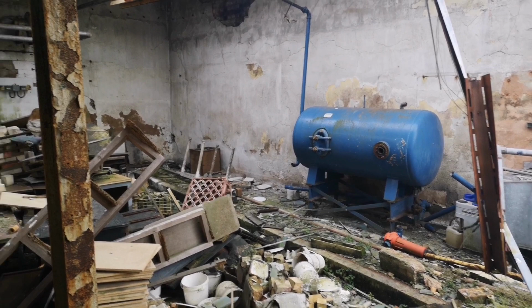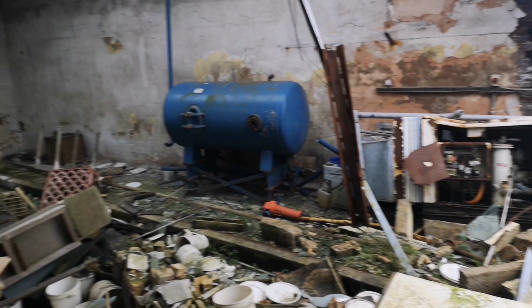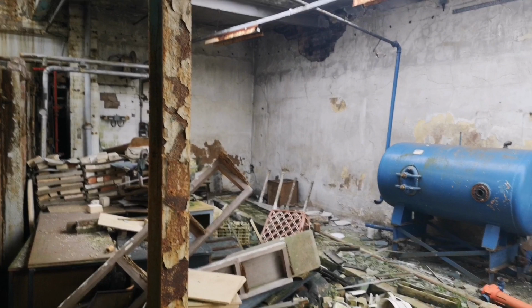So yeah, we're actually inside now, guys. This is the main entrance point now, seeing as all the walls are falling down, there's no other way in than here. But yeah, let's go explore the rest of it. Should be a cool little adventure.